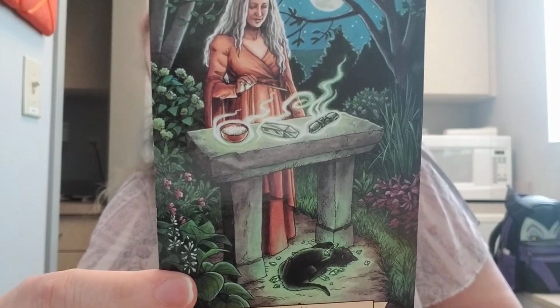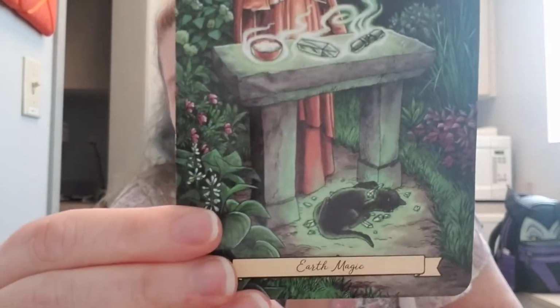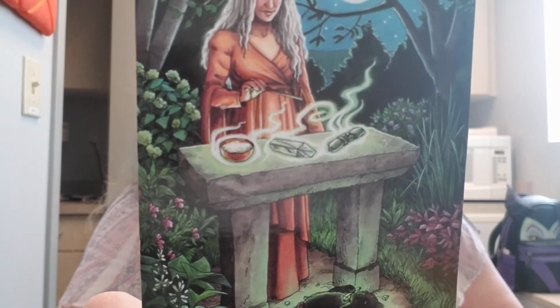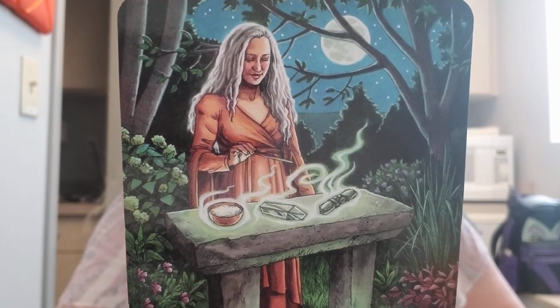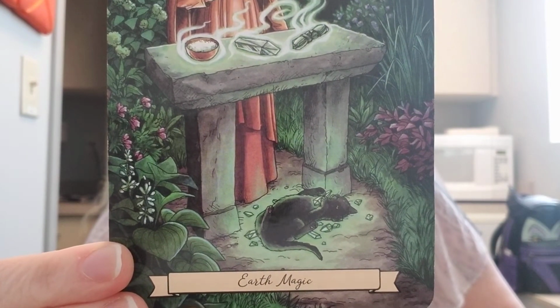Earth magic. Oh, gorgeous. Look at her altar there. Talk about the female version of the magician card. With the altar out in front, we have crystals, salt, and sage. The full moon in the background. And the kitty at her feet, playing with the crystals.